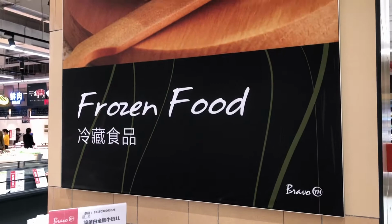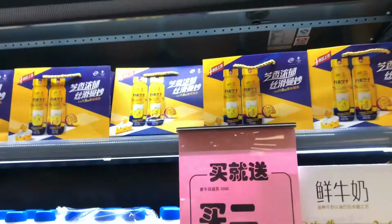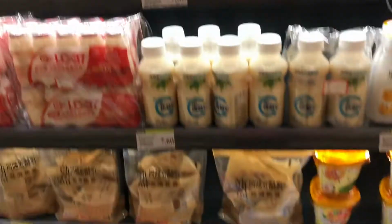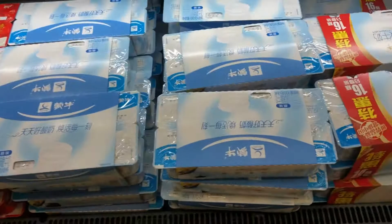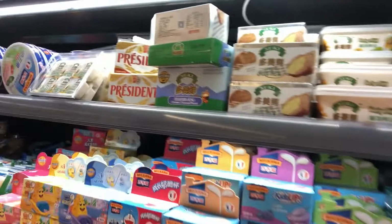Now, come with me. This is the frozen food section here, so everything here is frozen food. I'm going to start with the yogurt. They have a lot of yogurt, most times I buy this one. In this section we have margarine, butter, cheese, all these things, whipping cream.